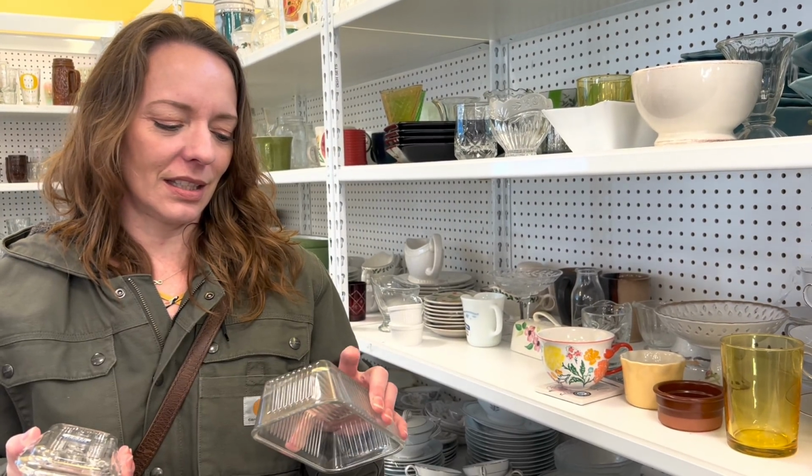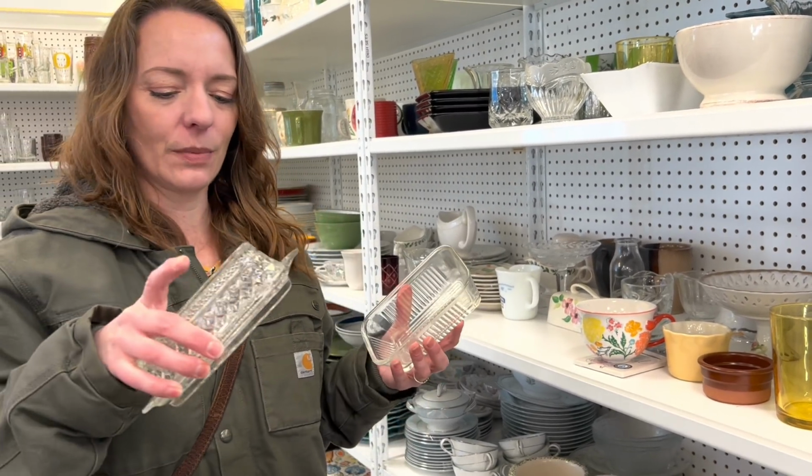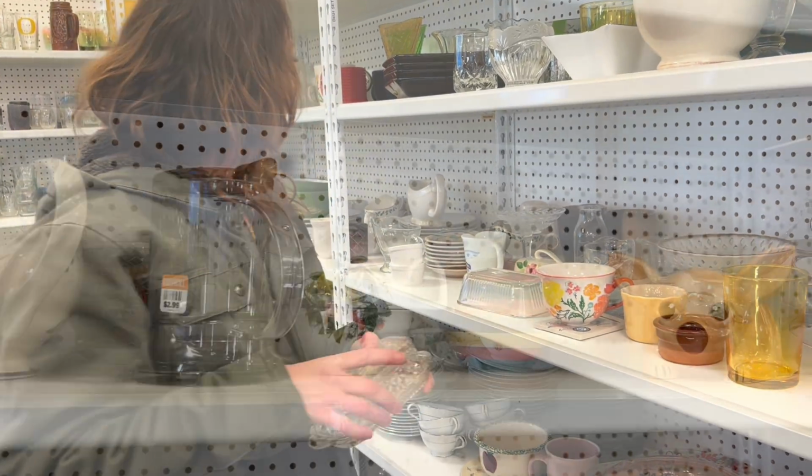What is this? It does look like Pyrex, but that looks like your... This is Wexford, right? Yeah, I think so.